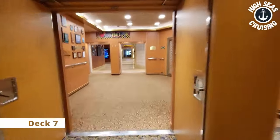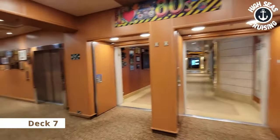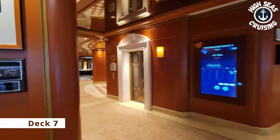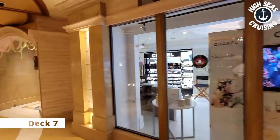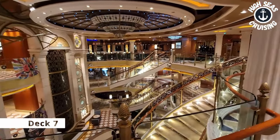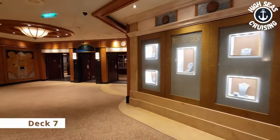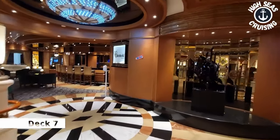All right, so we're now here at midship. You do have entrances and exits out onto the promenade. You have the midship elevators. More midship elevators. You have the Essence store. And then here on deck 7 midship, you have the Crooner's Bar.